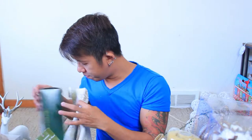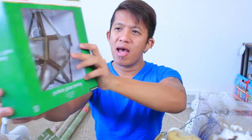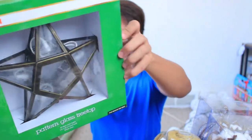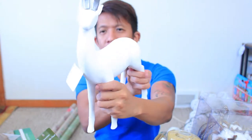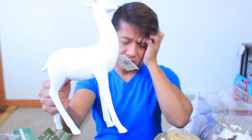And the towel is $9.99. Oh, I need to get a tree topper, like a brass one, and I'm not sure if this is glass or made of plastic, but it has lights inside, and I think that's really gonna match with our theme. This is $24.99 less 60%. I don't know how much, you guys do the math. It's a cute deer, a white deer, and this is $39.99 original price, so I think I got this for like $15.